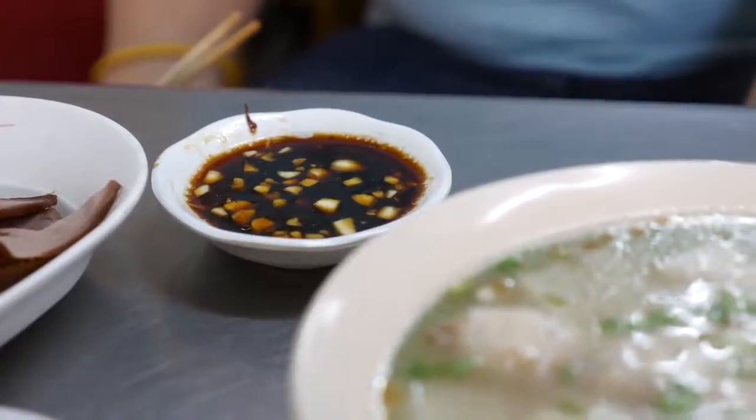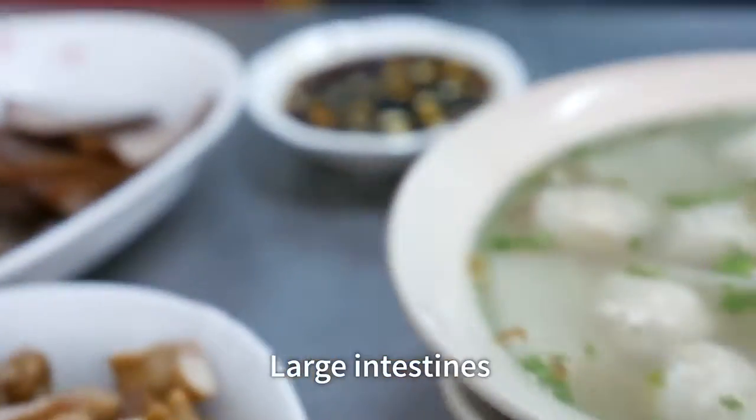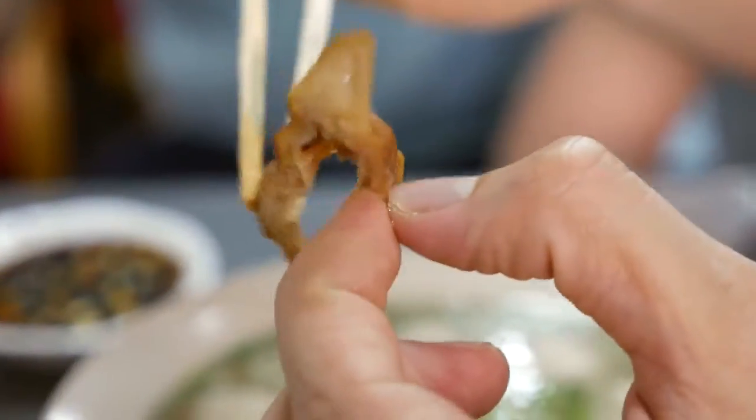And they're well cleaned as well. Yep. So you don't have any kind of foul taste at all. They're very well cleaned. Look at that. You can actually see through the hole in these ones.